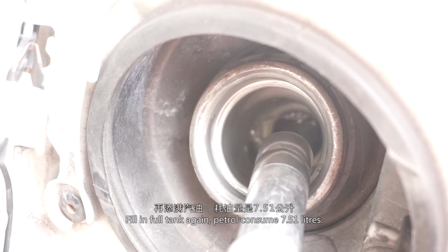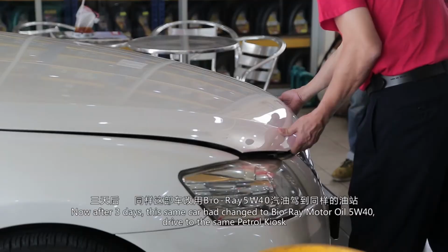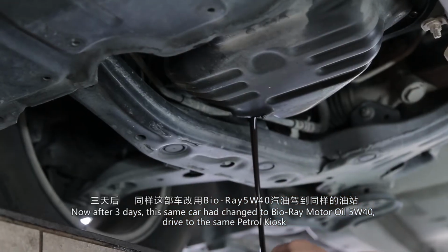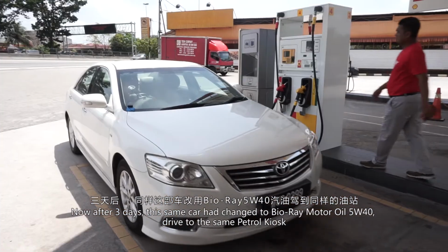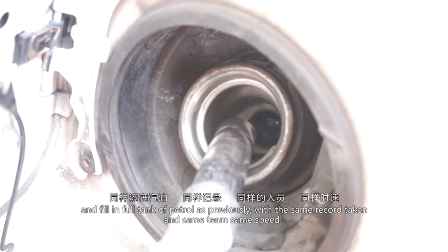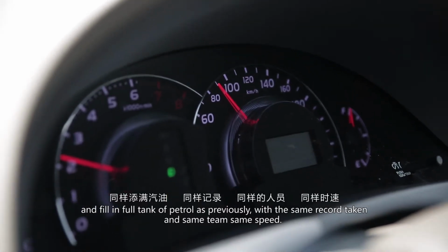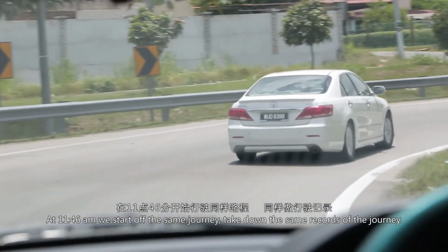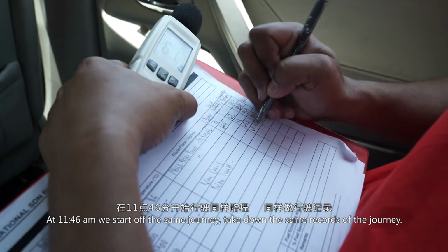Petrol consumed 7.51 liters. Now, after 3 days, the same car has changed to BioRay motor oil 5W40. Drive to the same petrol kiosk and fill in a full tank of petrol as previously, with the same record taken, the same team, and the same speed. At 11:46 AM, we start off on the same journey and take down the same record of the journey.